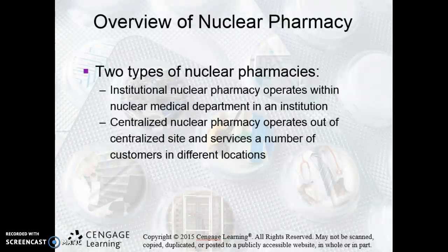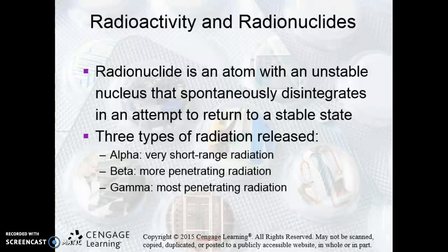And there's two basic types of nuclear pharmacy. An institutional nuclear pharmacy is within the nuclear medicine department. So in other words, it's actually in the nuclear med area of the hospital, and it's its own pharmacy. And then we have a centralized nuclear pharmacy that operates out of a central site and services a lot of different customers in different locations. So what you might see is a nuclear pharmacy within the central pharmacy and sending it out to different parts of the hospital, or even in some cases other locations, although that would not be quite as common.